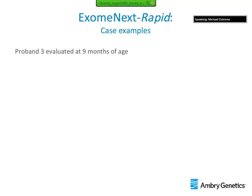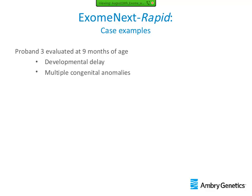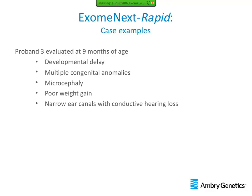And then finally, the last case that I want to highlight really quick, Proband 3, was evaluated at 9 months of age. Their medical history was notable for developmental delay, multiple congenital anomalies, including ear tags with small canals, facial pits, abnormal facial hair, optic nerve dysplasia, and micrognathia. Examination was also consistent with microcephaly, poor weight gain, and narrow ear canals with conductive hearing loss.